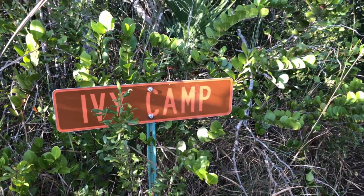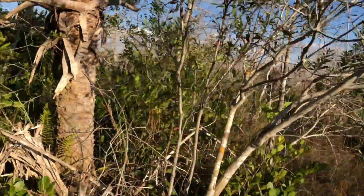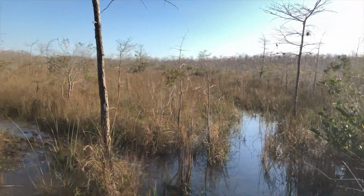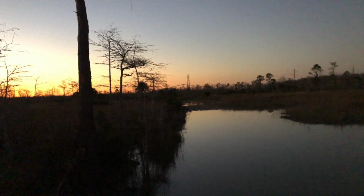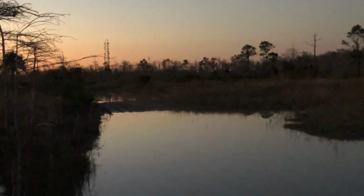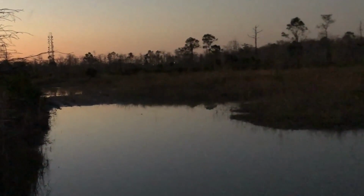Here we go, Ivy Camp. A little oasis in the swamp. 4 miles from 75. We're pushing on for 75. This is a beautiful site. Off in the distance there, cell tower that is at the rest area, mile marker 63, where the Florida Trail crosses 75. Also, where we're being picked up this evening. We're almost there. It's going to be hamburgers and Ho Hos all night.